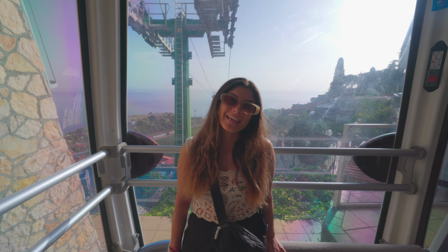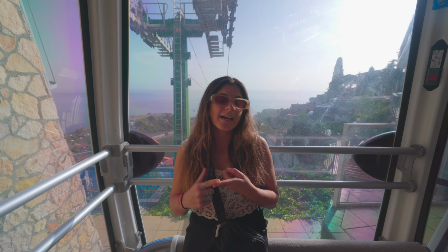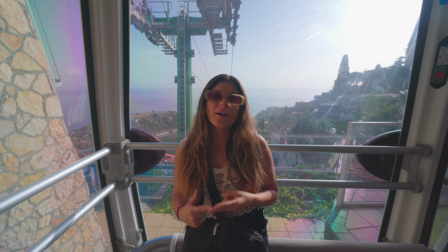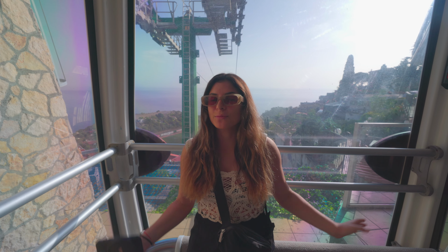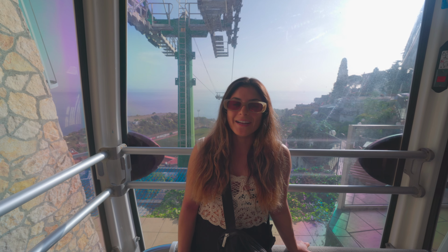So now we are taking the cable car all the way down to the beach. There's 3 ways to get down to the beach. You can take a taxi, you can drive yourself, or you can take the cable car, which is what we're doing. So it is €6 round trip, great price.